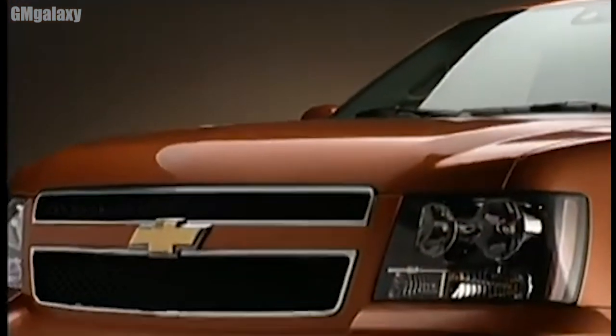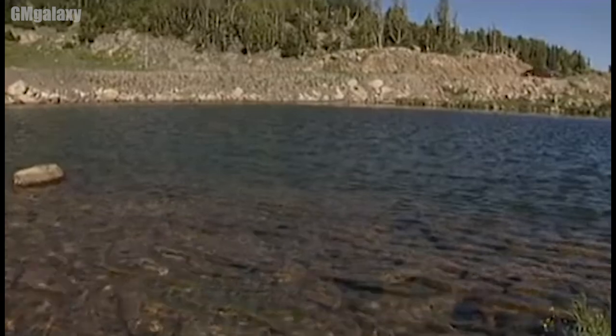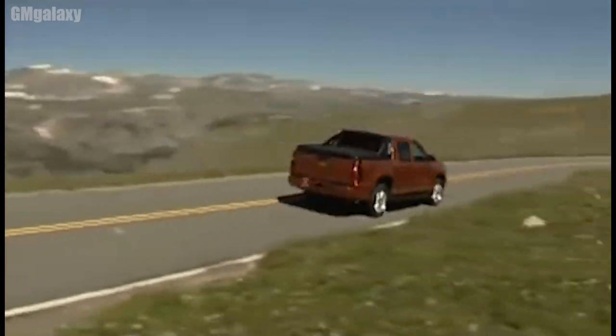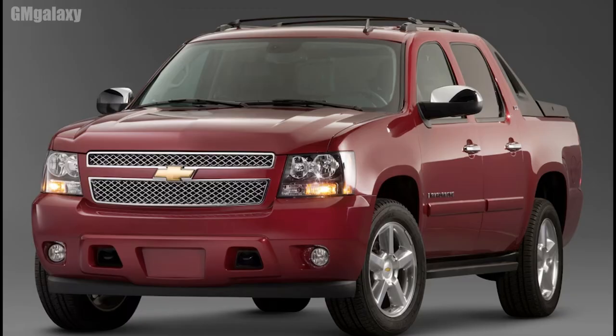GM Galaxy back again with another video, and today we're going to be talking about the Chevy Avalanche. It was in production from 2002 to 2013, but its legacy lasts to this day, and we're going to go over why, not just from an engine standpoint, but also from a design and utility standpoint. The Chevy Avalanche was a game changer and innovative pickup that doesn't get enough credit.